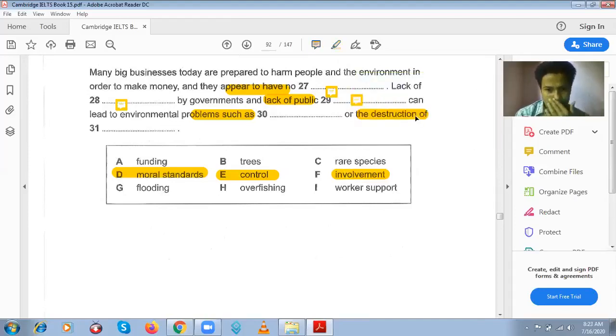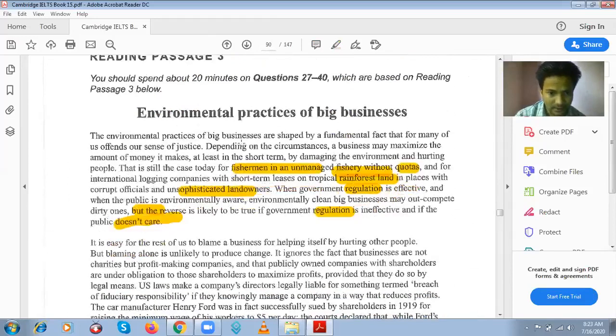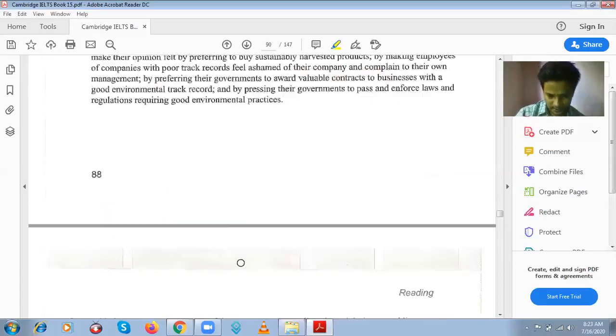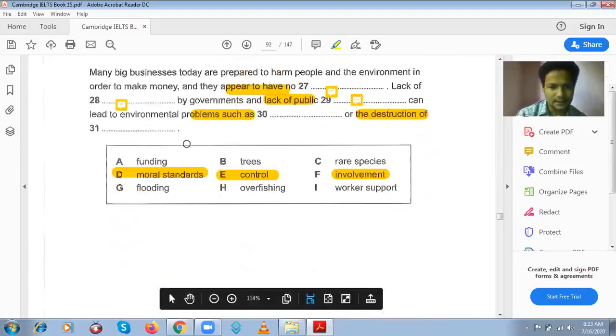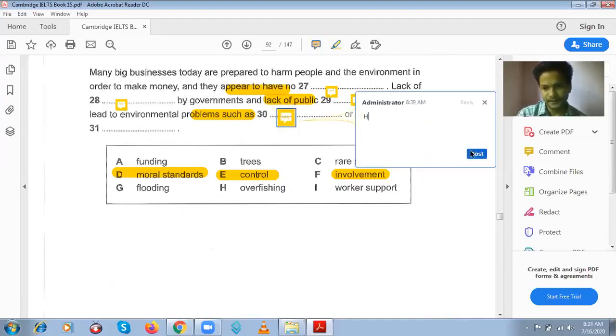Again, these questions can lead to environmental problems such as, and destruction of. It was again there, destruction of. This answer is not here. That is still the case today for fishermen in an unmanaged fishery. The answer is unmanaged fishery. Here we go. Sorry, what does it say? It says unmanaged fishery without quotas, and then here it says can lead to environmental problems such as overfishing. Yes, unmanaged means overfishing. The answer is H here.